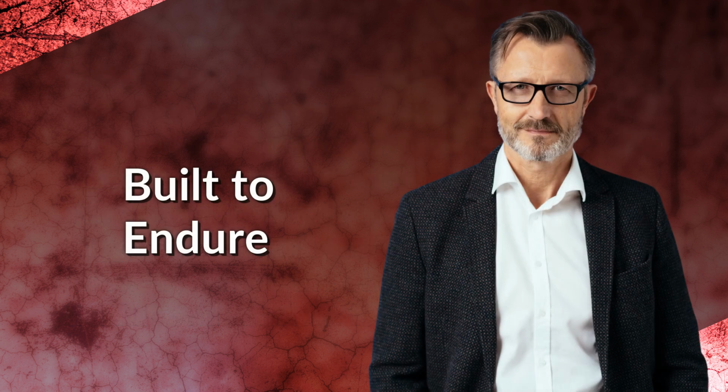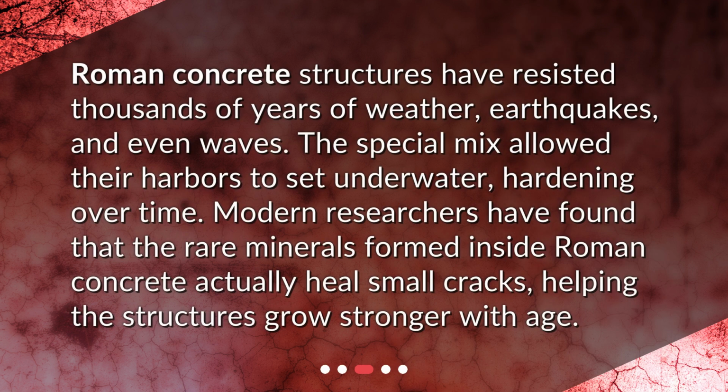Built to endure. The Roman concrete structures have resisted thousands of years of weather, earthquakes, and even waves. The special mix allowed their harbors to set underwater, hardening over time. Modern researchers have found that the rare minerals formed inside Roman concrete actually heal small cracks, helping the structures grow stronger with age.